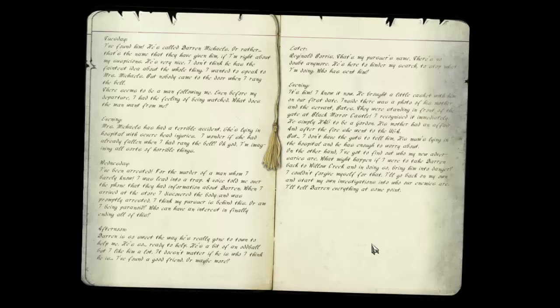He brought a little casket with him on our first date. Inside there was a photo of his mother and the servant, Bates. They were standing in front of the gate at Black Mirror Castle. I recognized it immediately. He simply has to be a Gordon. His mother had an affair, and after the fire, she went to the USA. But I don't have the guts to tell him.